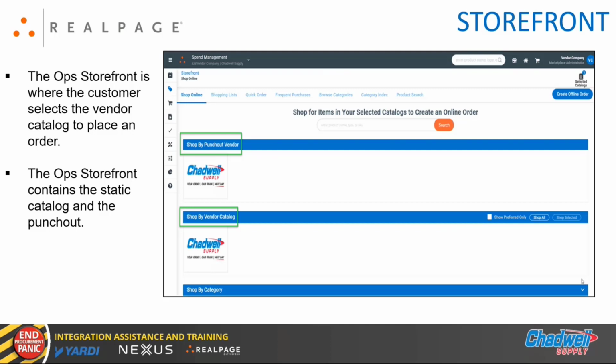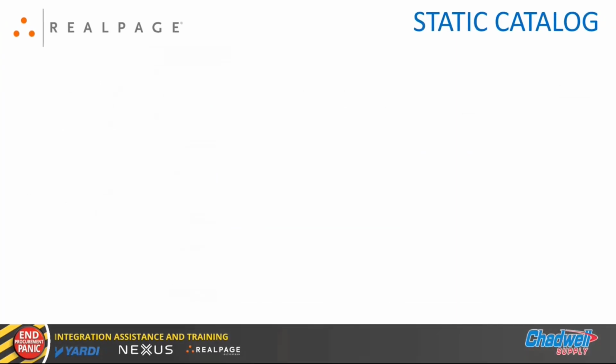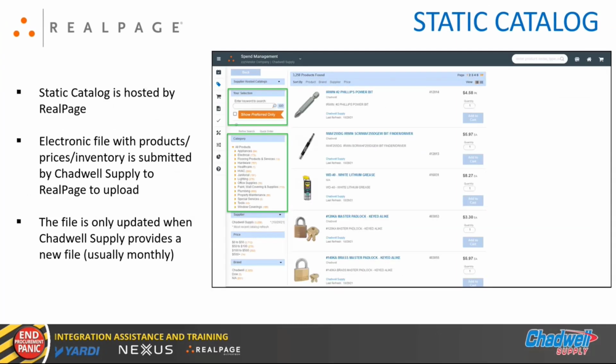Once you have done that, then you're going to go ahead and select. So we're going to obviously be direct catalog right now. So you would go to shop by vendor catalog. You would click the Chadwell Supply icon, and it's going to take you into the actual shopping experience for the static catalog. As you can see, the static catalog is actually hosted by RealPage within the spend management system.